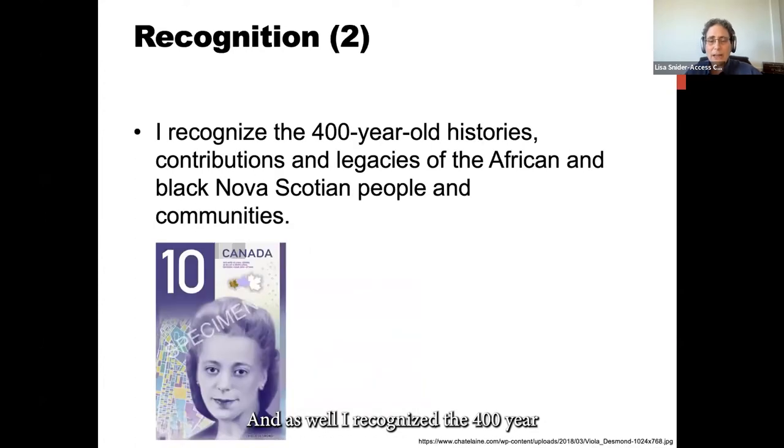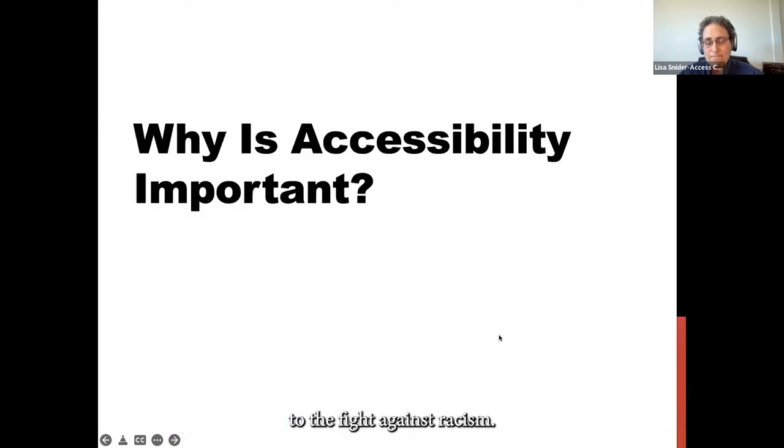And as well, I recognize the 400-year-old histories, contributions, and legacies of the African and Black Nova Scotian people and communities. If you can see my slide, I've got a picture of the $10 bill in Canada, and our very own Viola Desmond is on it, a true pioneer in Canada, fighting racism even before Rosa Parks. She was Nova Scotian, and we're very proud of what she did and how much she gave to the fight against racism.